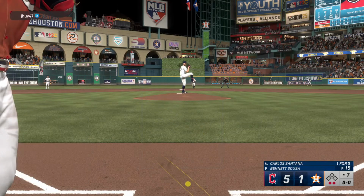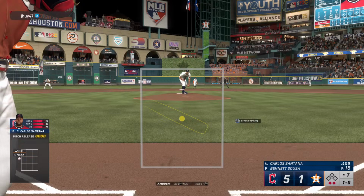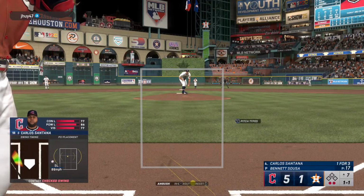Carlos Santana digs in for the Guardians. First pitch, and he just misses. 2 down, nobody on. Here in the top half of inning number 7. Check swing, went around. Strike 1. 1-1.